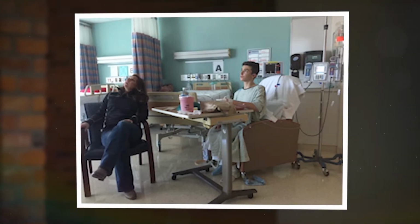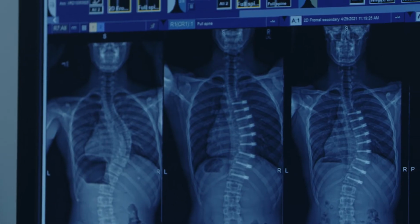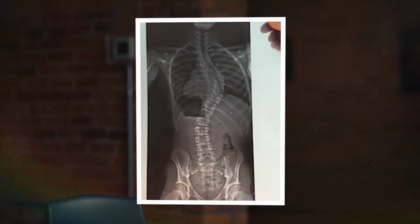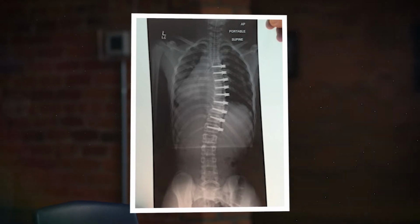When it was over, Dr. Pahys came out and he had some x-rays for us to keep and showed us the progress that Seth had. To see the change, he had x-rays from before and x-rays after. We were so thankful that he had that opportunity.